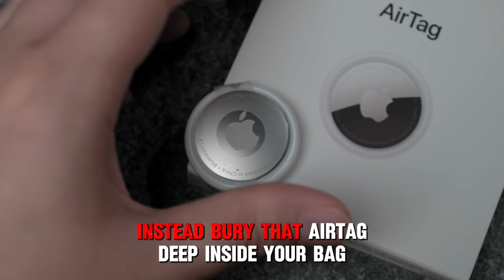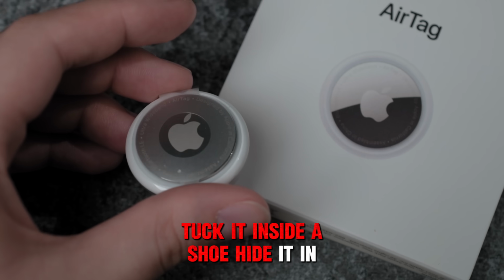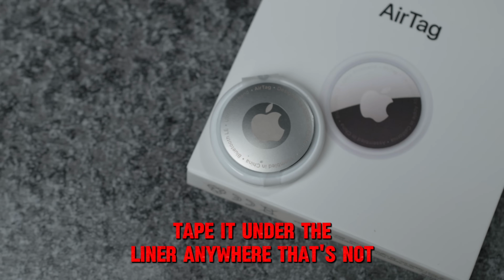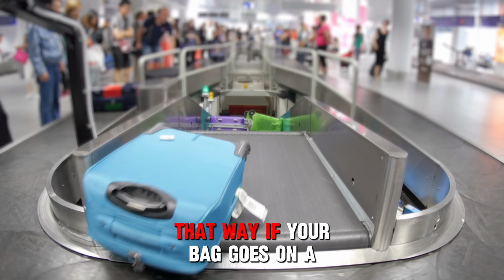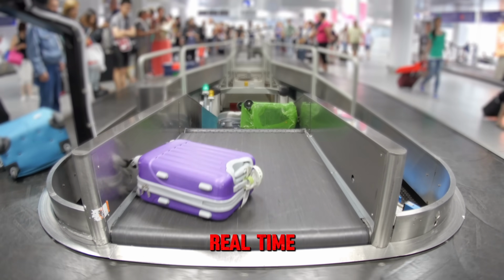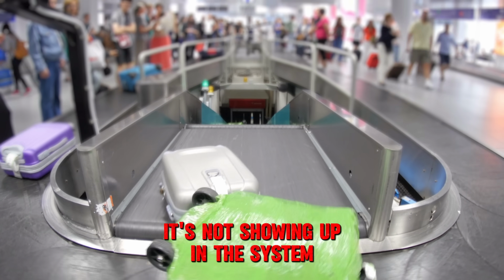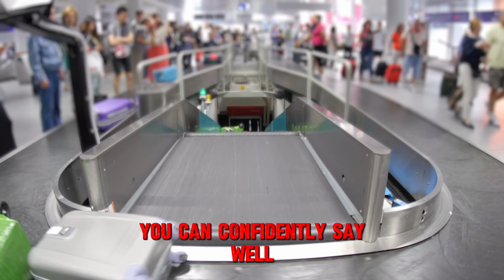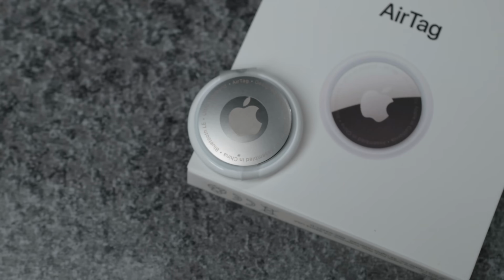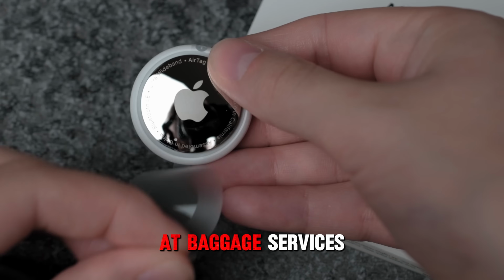Instead, bury that AirTag deep inside your bag. Tuck it inside a shoe. Hide it in your toiletry bag. Tape it under the liner, anywhere that's not obvious. That way, if your bag goes on a world tour without you, you'll still be able to track it in real time. And when the airline says it's not showing up in the system, you can confidently say, "Well, my system says it's in Gate 14's staff room." AirTags aren't just smart. They're how you outsmart everyone else at baggage services.